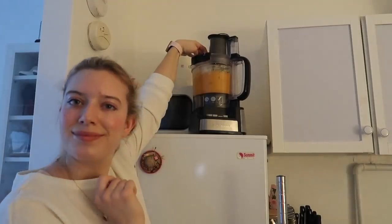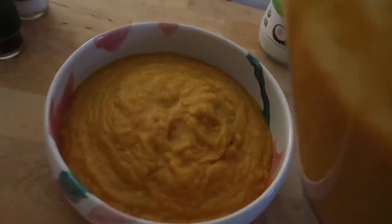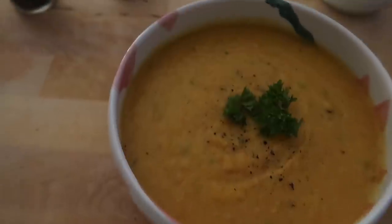Hello, Mona. If you want, you can put it in a saucepan on the stove for a little bit just to heat it back up. But I think that mine's actually pretty warm enough still. I'm just going to add a little bit more salt. I'm going to garnish it with a little bit more crushed black pepper on top, and then some more parsley, and it's good to go.